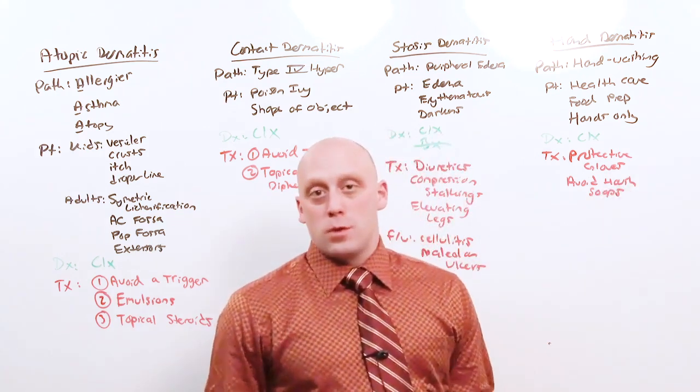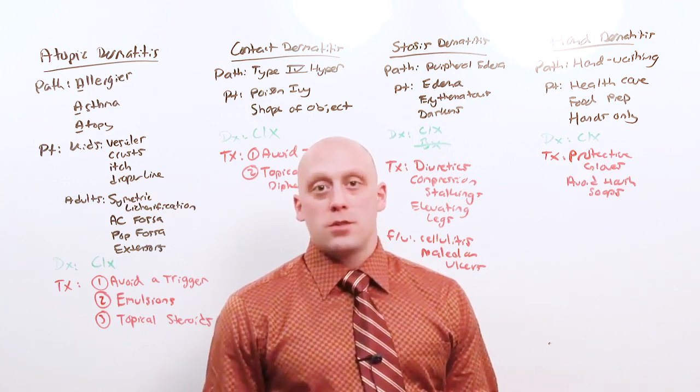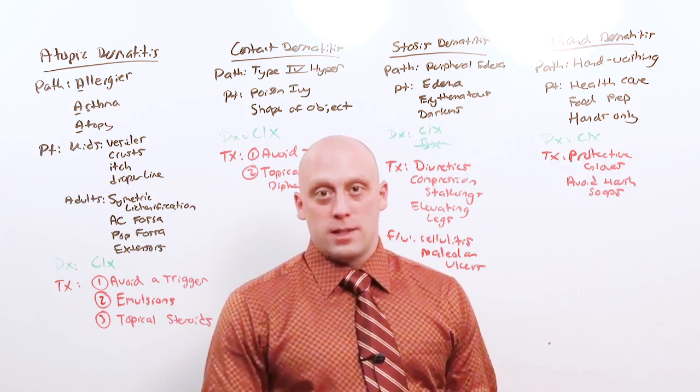These diseases will not be confused one for the other. There's just a little bit of details you have to know in each one. That is the eczematous rashes.